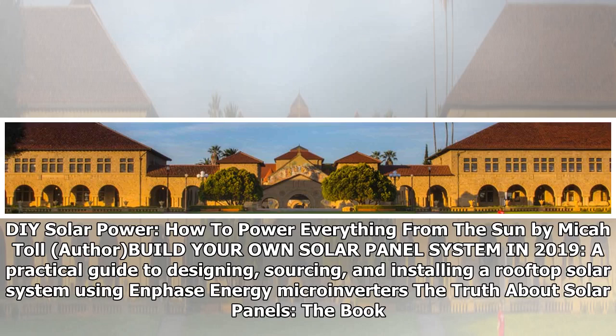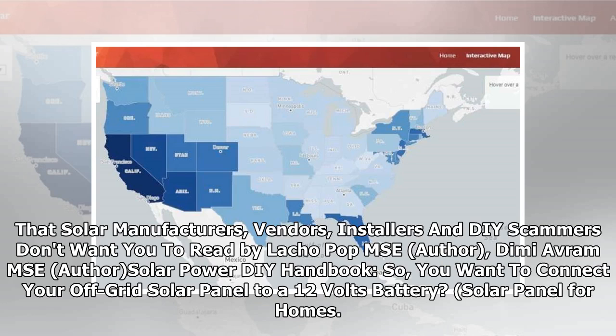DIY Solar Power, How to Power Everything from the Sun by Micah Toll. Author, Build Your Own Solar Panel System in 2019, a practical guide to designing, sourcing, and installing a rooftop solar system using enphase energy microinverters. The Truth About Solar Panels, the book that solar manufacturers, vendors, installers and DIY scammers don't want you to read by Lacho Pop, MSc. Author, Dimi Avram, MSc. Author, Solar Power DIY Handbook.